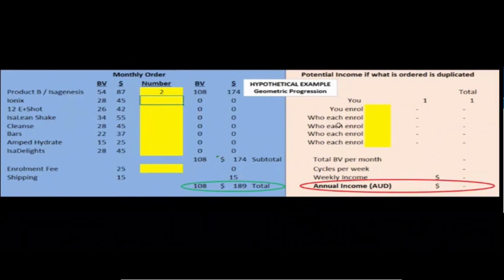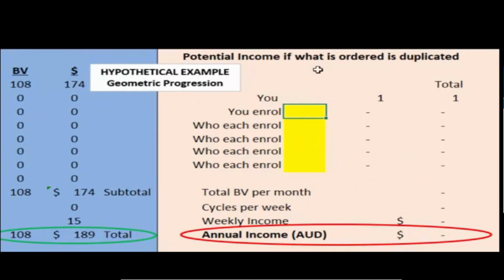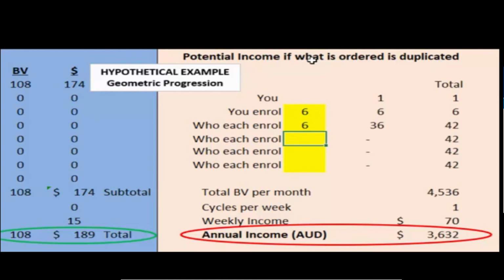And then over on this side, we can go through and look at what's going to happen to the income down here as you introduce this to other people and they share it with others, share it with others, etc. And what we're assuming here is that everybody you introduce only orders exactly the same as you do, 2 bottles of the Isagenesis each month. That's enough for 2 people for 1 month. And now we can look at what happens if you were to introduce to 6 people, and each of those people were then to go and introduce another 6. So if you introduce 6, they introduce another 6, there'd be 36 at that next level.